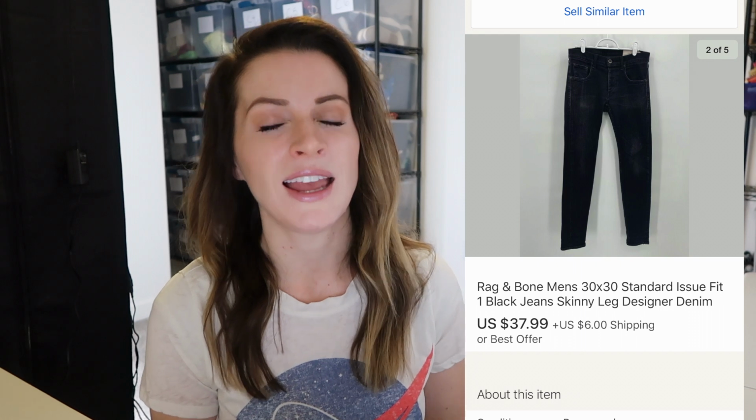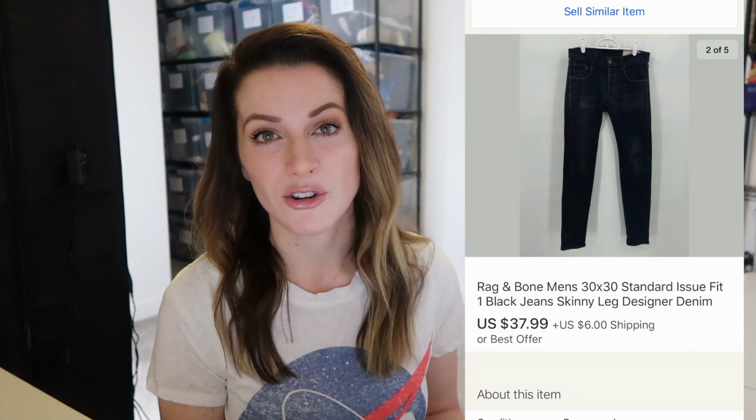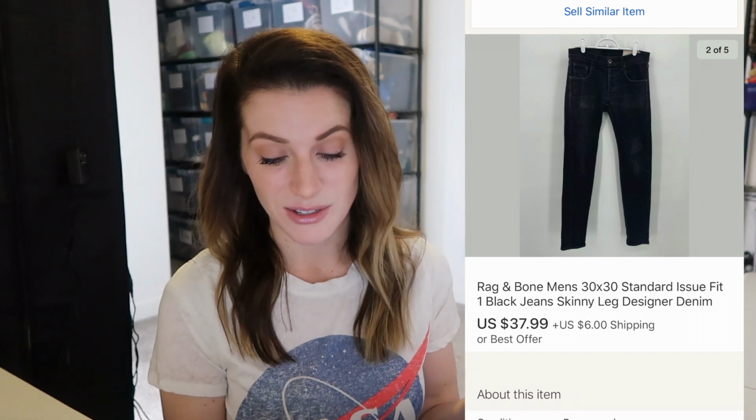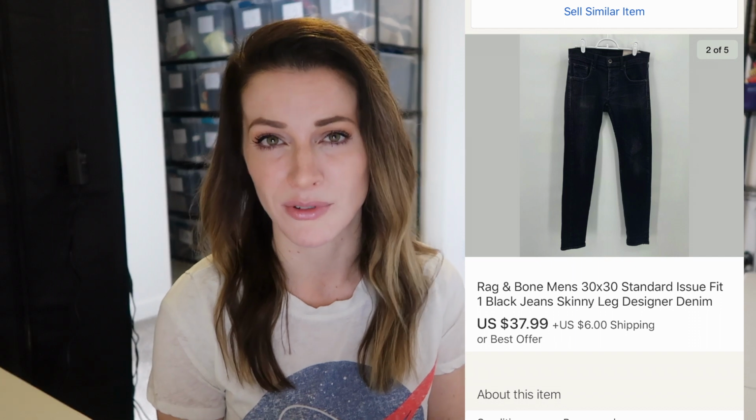These Rag & Bone men's jeans sold really quickly. I love selling men's designer jeans. I wish I could find them more often, but these are the men's 30 by 30 standard fit black. These even had some fading on the knee, and they still sold for $38 plus $6 shipping, which was totally awesome for me.